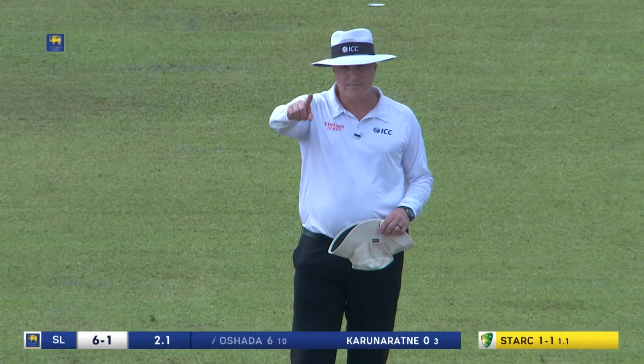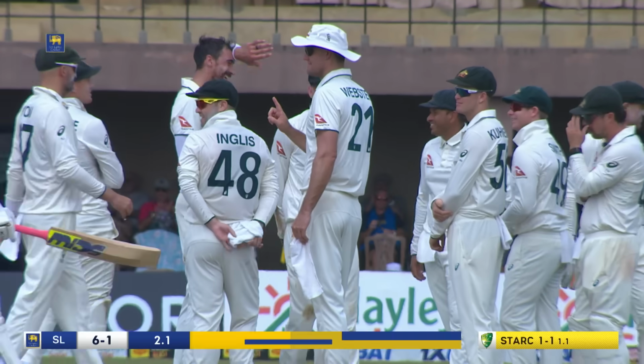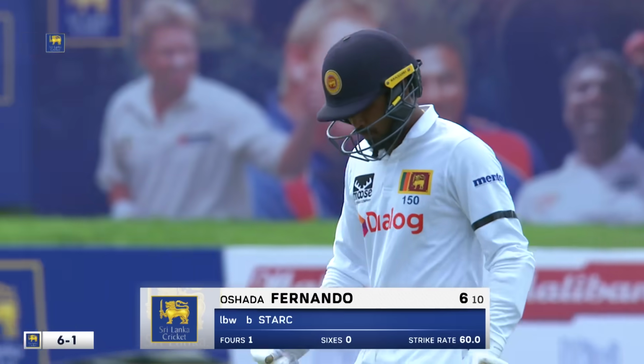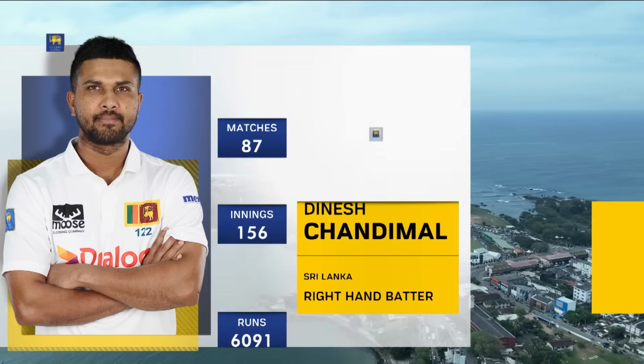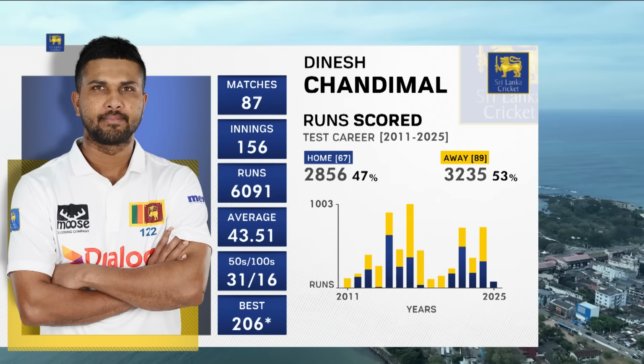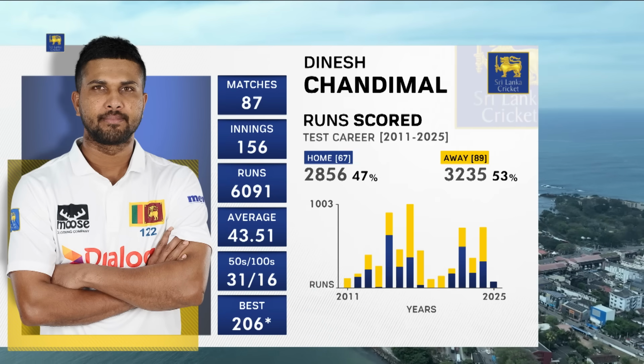On-screen signal now. A good decision on field. Missing leg, missing off, crashing into the middle stump. Gone for 6. Sri Lanka 6 for 1. 72 of 139 in the first innings. 35 years old. Double 100 against Australia in the same venue a couple of years ago.